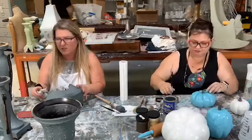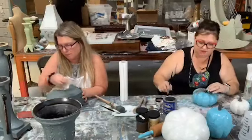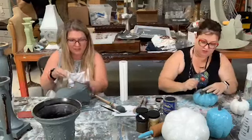I need a sponge. Just the wax brush. Yes, please. So I'm just adding some of the Java glaze over my pumpkin, which looks scary at first. It does look scary. Maybe that's an idea for Halloween.